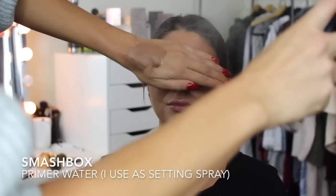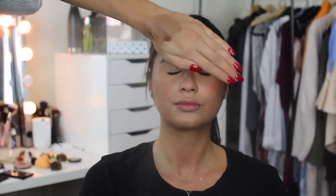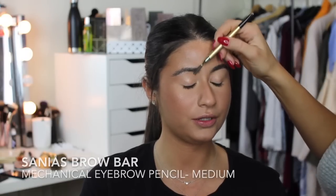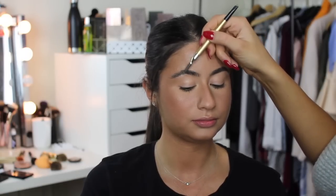The next thing I'm going to be using is the SMASHBOX primer water. I know this does say primer water, but I can't really see myself actually using this to prime my face. I use it after I do the foundation because it lifts all the powders off your face, kind of diminishes them, and also it just makes you look really glowy. So that's what I like to use it for.